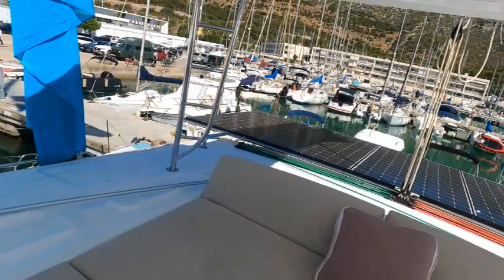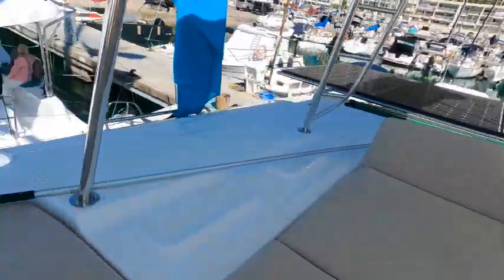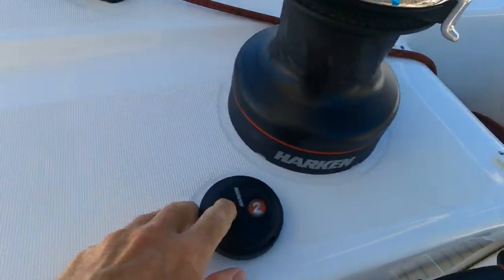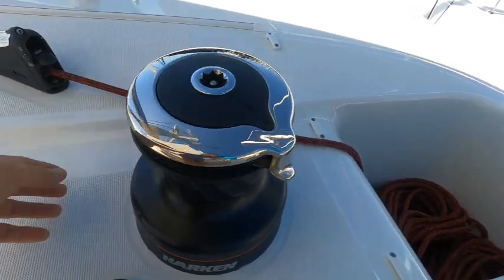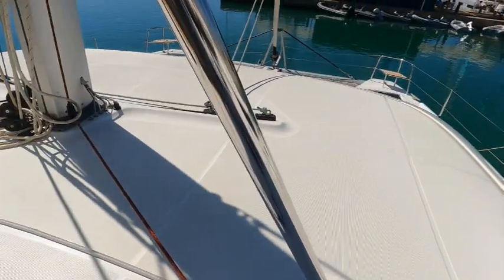This owner has installed quite a bit of extra custom solar at the back there, and there is another two-speed electric winch on the starboard side for Genoa sheets and so on. Also plenty of wells to tidy up your sheets and reduce the spaghetti.